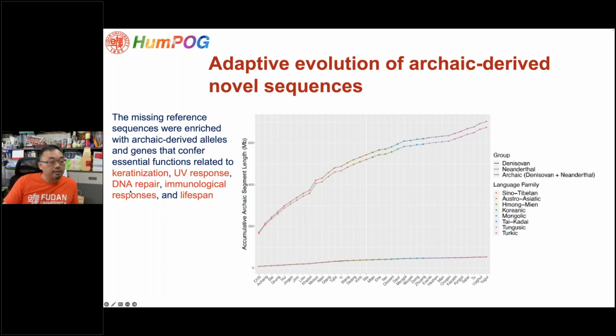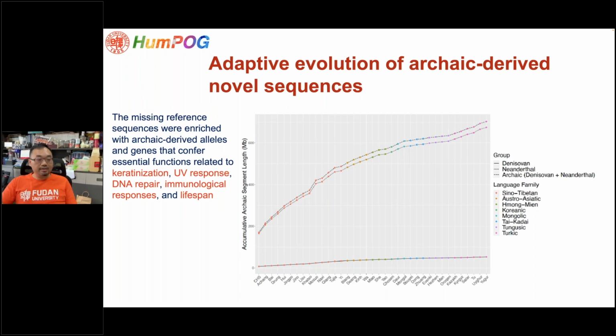We actually found they are related to some very important functions: characterization, UV response, DNA repair, immunological responses, even lifespan. Of course, we just searched the database and tried to collect information to correlate the sequences and their reported functionality. But anyway, this gave us some encouragement that more studies should be done to discover those hidden stories in our genomes, right? Or for us human beings.